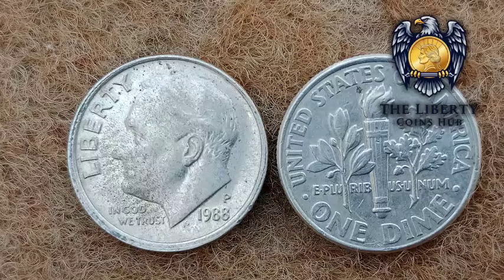Now, under normal circumstances, a die with this kind of damage would be immediately removed from service, marked for destruction, and replaced with a fresh die. And according to official records, that's exactly what happened.